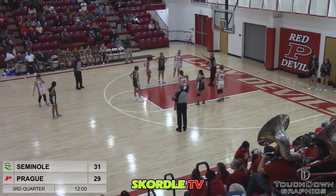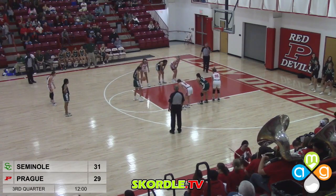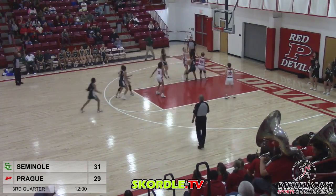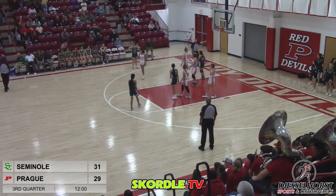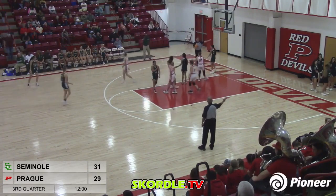So it looks like Dahman, Rich, Manning, Cooper, and Schimmick are the ones on the floor for Prague at the moment. And this is Coker with a chance to make a three-point play here. And she misses it. It's off the mark. Reese Street, number 14, rebound. Jump ball. It's going to be in favor of Seminole. This should go that way. Jump ball. Possession belongs to Seminole.